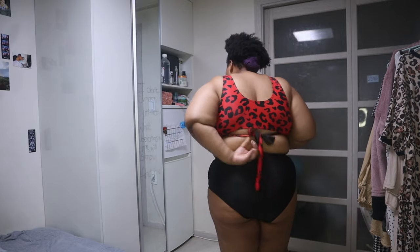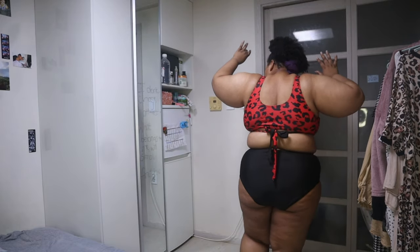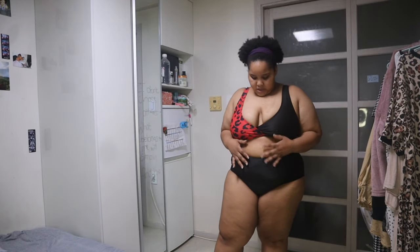Let's move on to the next one. Okay, so far this is the one that I don't like the most. I'm low-key afraid my boobs are gonna fall out. It's a wraparound one, as you can tell here. I personally feel like the top is small. This fits perfectly. I'll put in a picture on what it's supposed to look like.